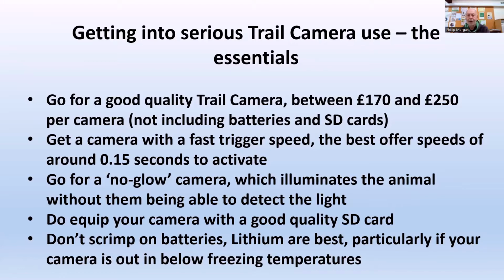Get a camera with a fast trigger speed, and the best ones offer speeds of around 0.1 or 0.15 of a second to activate. That's really valuable because you get the animal stepping into the picture rather than stepping out. Go for a no-glow camera, and that's one which illuminates the animal without them being able to detect the light. Hopefully we'll show you a couple of videos later on which indicate that maybe they are detecting something about the camera, but it's not likely to be the light that the camera is giving off.